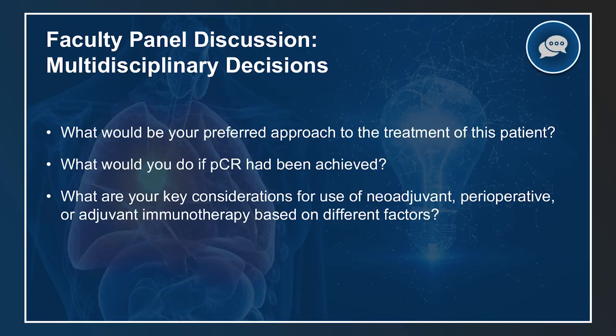So in that case, if I've given 3 cycles, I wouldn't give an extra cycle. If I've given 2 cycles and there has been a toxicity and an issue, right, based on which the patient has not been able to receive more therapy and the patient has recovered, I could consider that as a completion from 2 to 4 cycles.